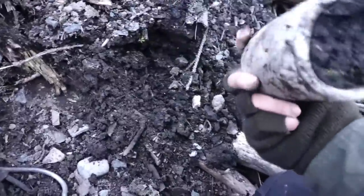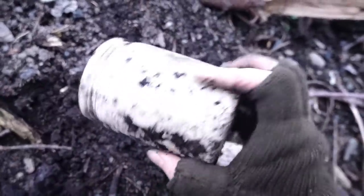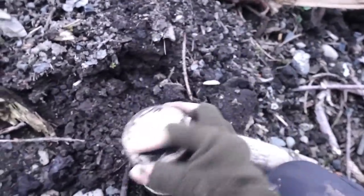And I'm quite pleased because it's a whole... Oh, the dirt won't come out. It's a whole jam, whole marmalade jar, some kind of preserve jar. And these are always good because we can use them. So not a bad last find.